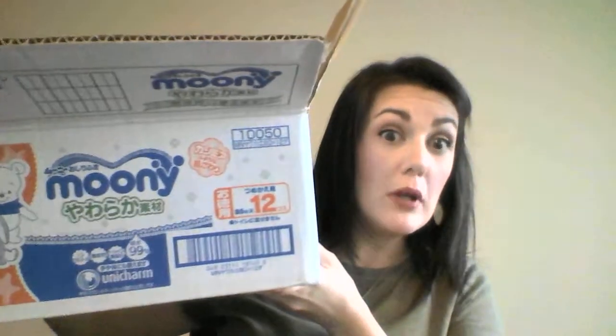I guess I'm a little bit different because if I've spent my money on it, even if I don't really like it, I'm probably going to use it because I don't like to let things go to waste. I have a box here of stuff. Here we go. Mooney. Ha, this is a Japanese baby wipes box. All right, I'm just going to dig right in and start telling y'all about my trash.